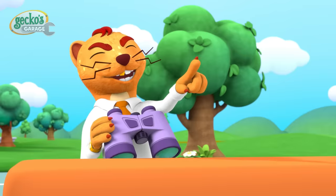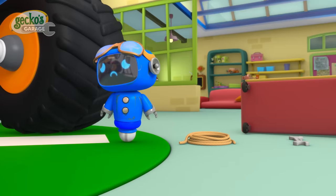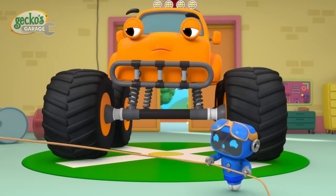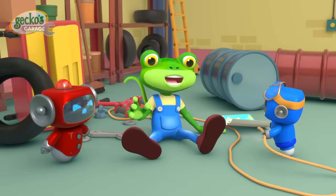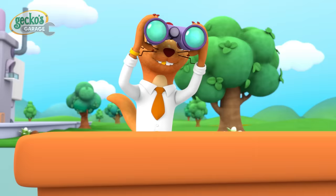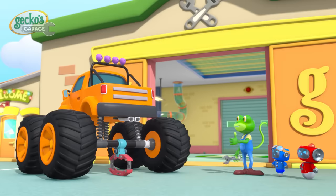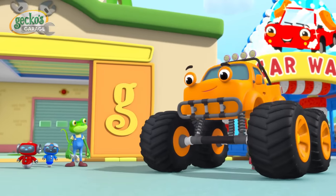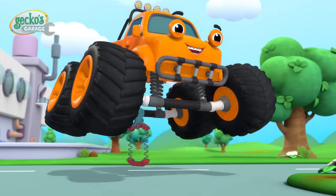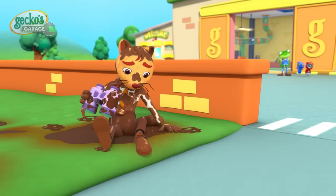Mechanicals! Thanks, Mechanicals. I think that car jack is a bit broken. Wait a minute. Okay, Max, give it a try. I guess there's a use for everything. Good work, everyone! Yuck!